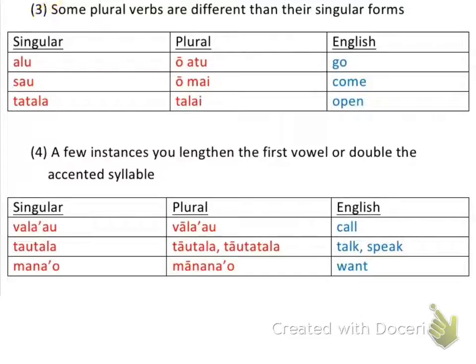And then our fourth way of doing it is you double the accented syllable or you lengthen the first vowel. So we talked about the doubling the accented syllable, but some cases you either just lengthen the first vowel, or some cases you lengthen the first vowel and you double the accented verb. So in this first example, I'm just lengthening the first vowel. So I have vala'au, and that is the singular version of call. And then I'm lengthening my first vowel in this plural form by saying vala'au. Do you note that I have a macron on my A now, okay? And that is how I lengthen my first vowel. I put a macron on top of it, and that gives it an extra emphasis, okay?